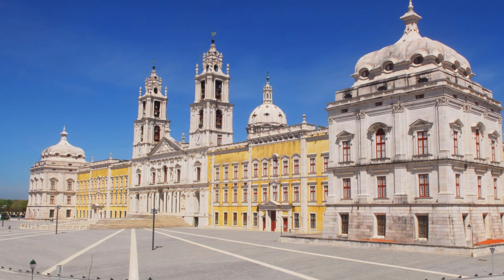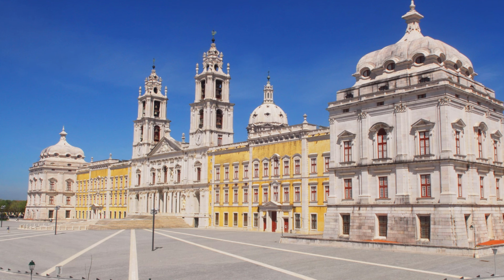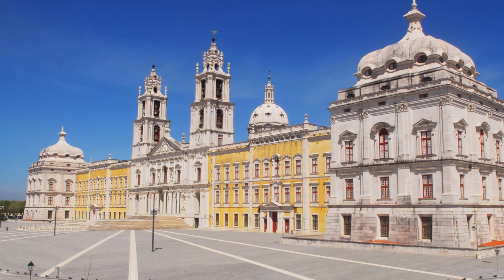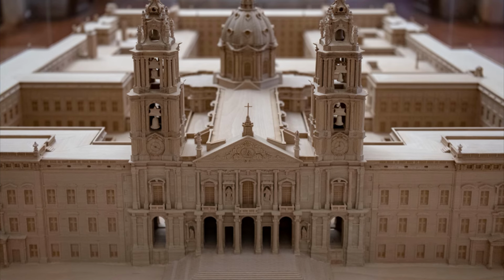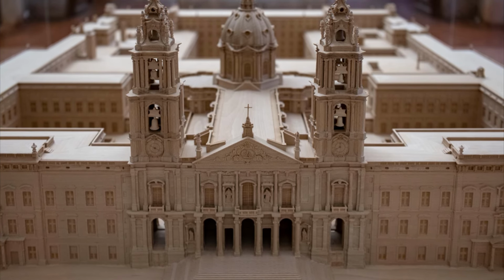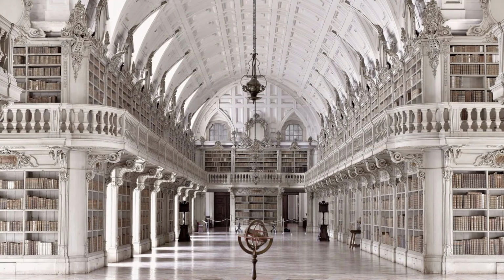Located in Lisbon, the capital of Portugal, the monumental Palace of Mafra is another of King John V's building projects. Constructed over a period of almost 40 years, it finally stood finished in 1755 and contains what is arguably one of the world's most beautiful libraries.